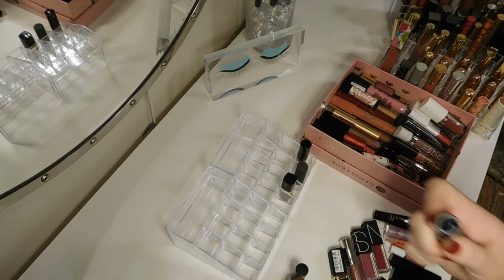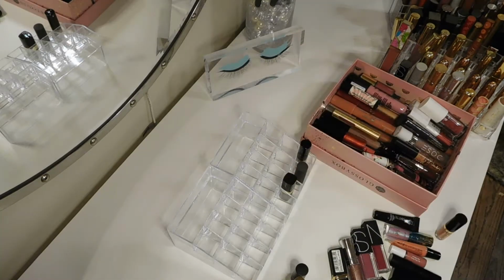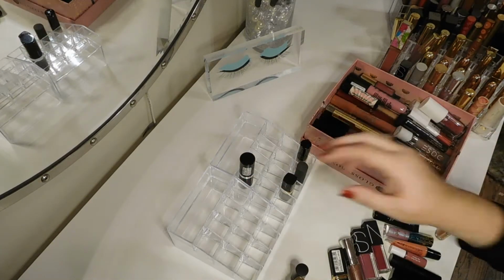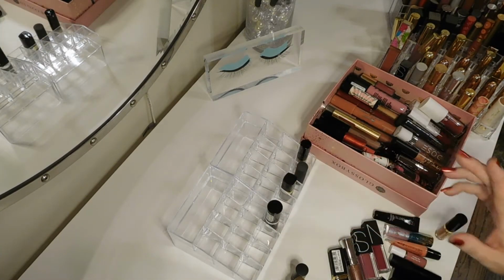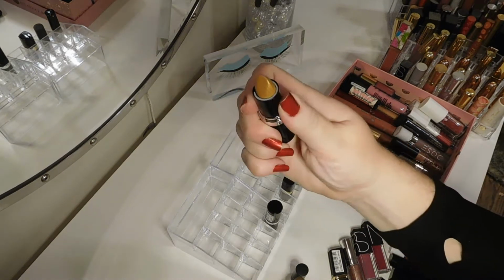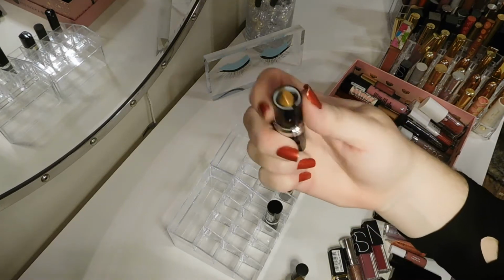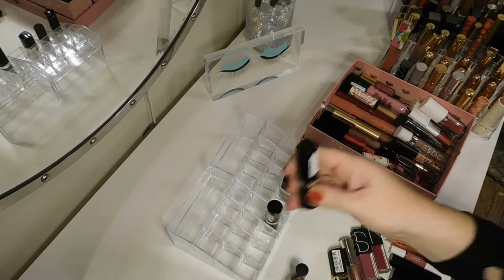All right, this is a Metal Shop from Essence in blue. I'm just going to keep that for crazy looks, in case I'm doing like a weird collab or something. And this is a Metal Shop again from Essence, in a gold shade. And again, I'm going to keep that for crazy collabs.